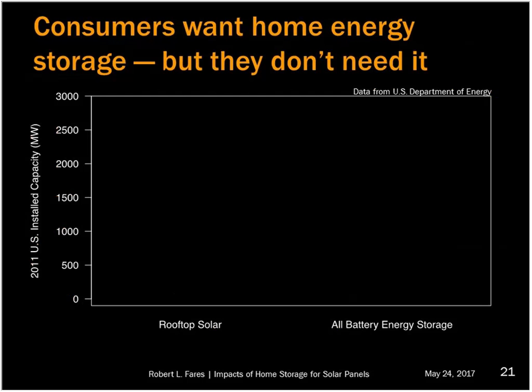But I want to stress this point: there are clear reasons why consumers might want to purchase storage, but traditionally they haven't needed storage to install solar. That's a good thing, because it means there isn't a technical need to store your solar energy in order to install solar panels. I'm going to show a couple of pieces of data that show that from a high level, and then talk about some methods of integrating solar energy without storage that people are looking at in Germany, where they're far beyond the US right now in terms of solar penetration.